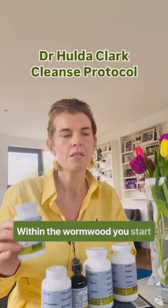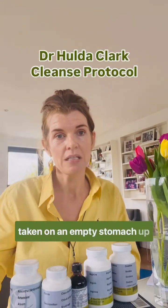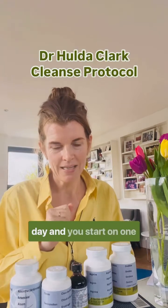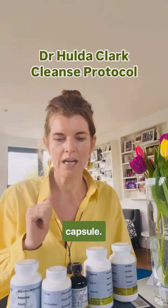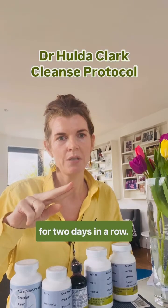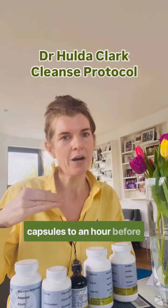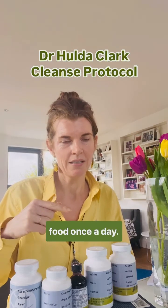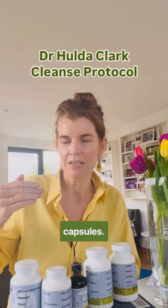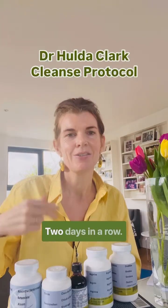Within the wormwood, you start on the wormwood, which is taken on an empty stomach up to an hour before food, once a day, and you start on 1 capsule. You take 1 capsule a day for 2 days in a row. Then you increase to 2 capsules up to an hour before food, once a day, for 2 days in a row. Then you increase to 3 capsules up to an hour before food, 2 days in a row.